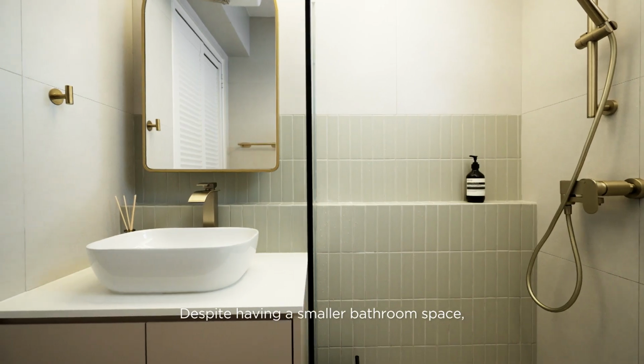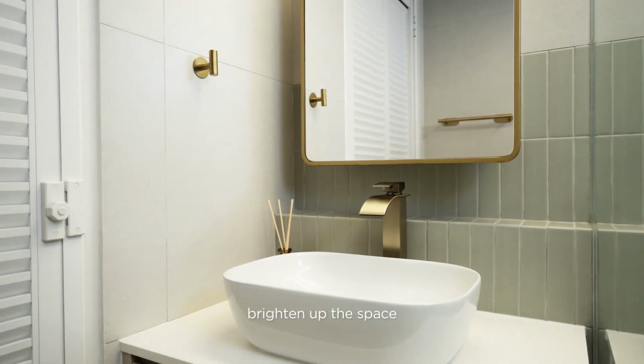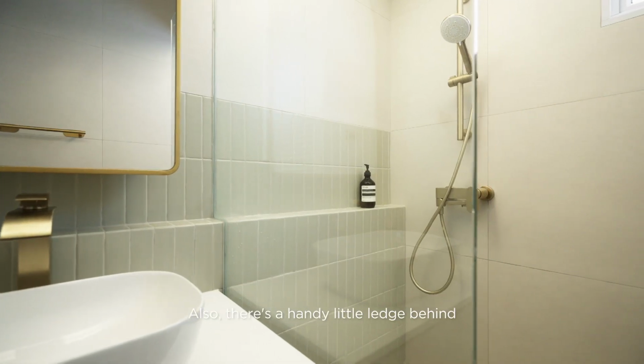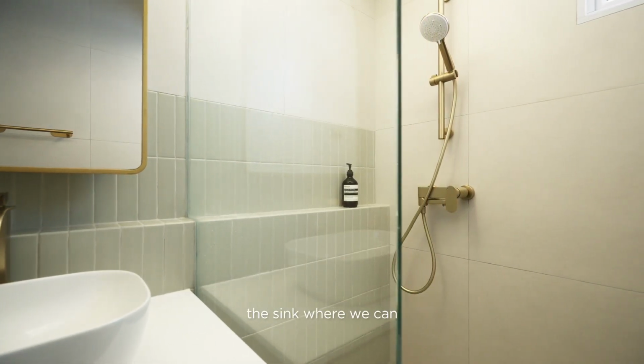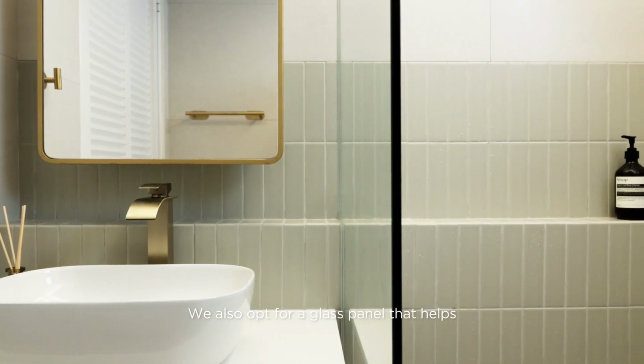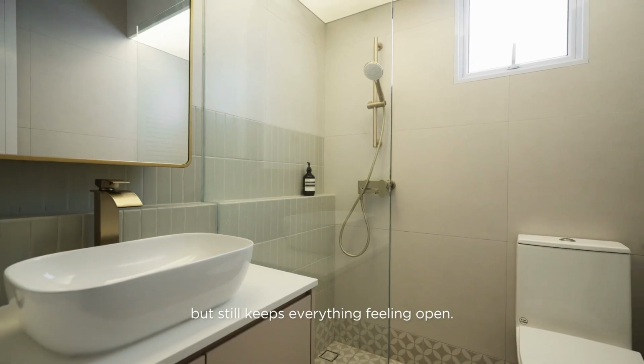Despite having a smaller bathroom space, the pastel green wall tiles really help brighten up the space without being too overwhelming. Also, there's a handy little ledge behind the sink where we can place our toiletries. We also opted for a glass panel that helps separate the shower and sink areas, but still keeps everything feeling open.